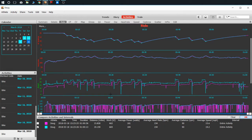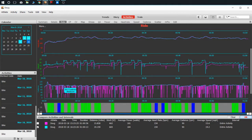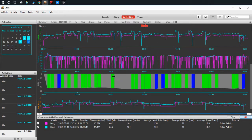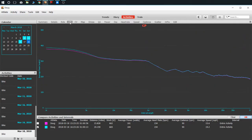But all of these charts, with the exception of this weird cadence thing, which actually now looks worse, because I know I wasn't pausing this much. I was pedaling for an hour straight. So these dropouts still look weird. So that all looks good.